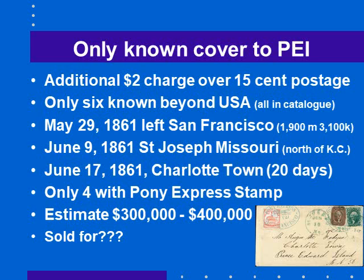The other interesting thing, and there are many interesting things about this, is that it's the only known Pony Express cover to Prince Edward Island. There are only 6 known that go beyond the United States. This is one of them, and they're all in the Siegel catalog. You can still go get it, I think, from their website. I referenced the website at the end of the presentation.